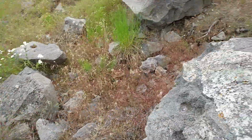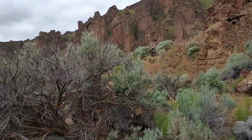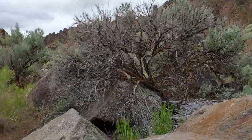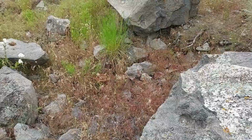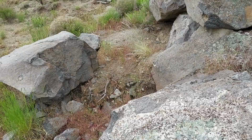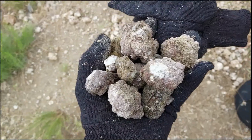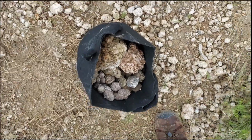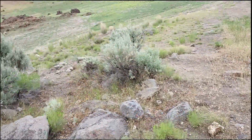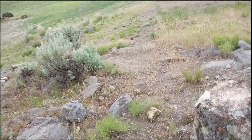Looking around in here. Now, right over there is where I was, behind that sagebrush. So I'm not far away, but it's fairly different here. Okay, got a handful of little ones. They look very different, even though they're just from over there. So I'm going to go look around there some more.